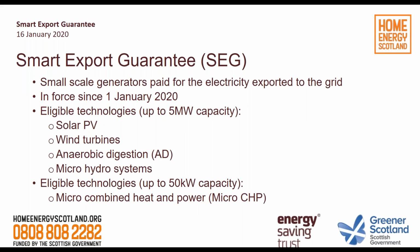The eligible technologies up to a 5 megawatt capacity are solar PV, wind turbines, anaerobic digestion and micro hydro systems. Also qualifying, up to only a 50 kilowatt capacity, is micro CHP that you might have.